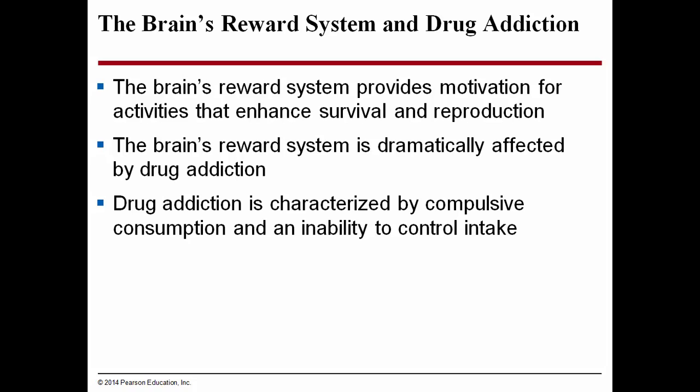The brain's reward system and drug addiction. The brain's reward system provides motivation for activities that enhance survival and reproduction. The brain's reward system is dramatically affected by drug addiction. Drug addiction is characterized by compulsive consumption and inability to control intake.